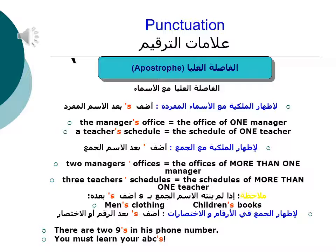In order to show possession with singulars, we add an apostrophe and an S. Examples: the manager's office, the office of one manager. A teacher's schedule, the schedule of one teacher.